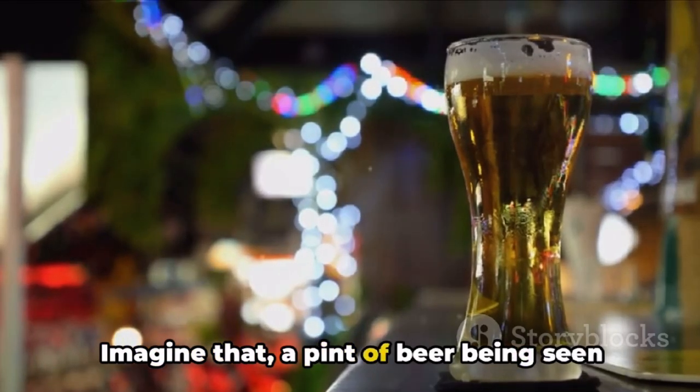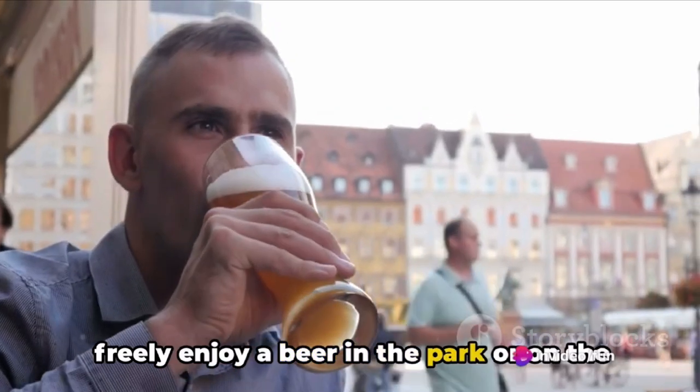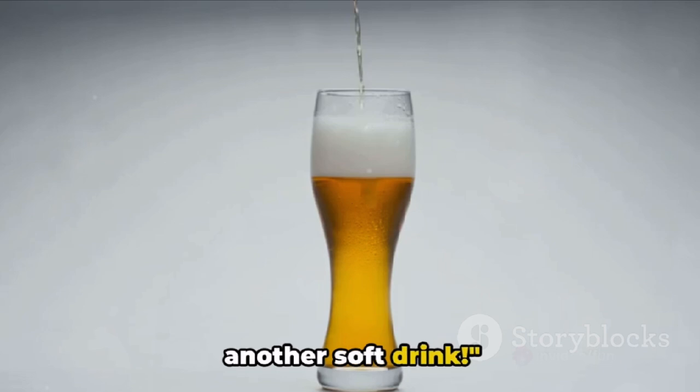Imagine that, a pint of beer being seen on the same level as a can of soda. This classification meant people could freely enjoy a beer in the park or on the street, just as you might sip a cola. So in Russia, beer was once just another soft drink.